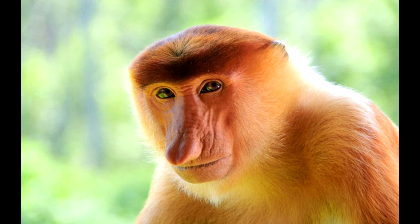This species usually stays within at least a kilometer from a water source. It is perhaps the most aquatic of the primates and is a fairly good swimmer, capable of swimming up to 20 meters, 66 feet, underwater.